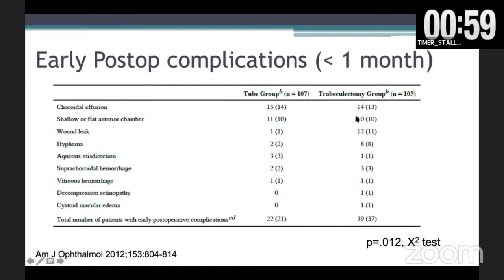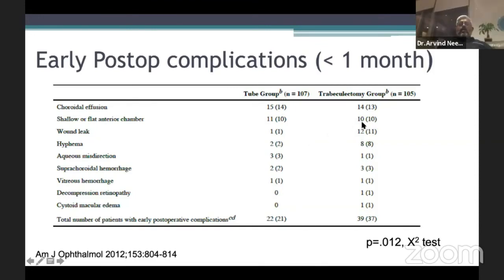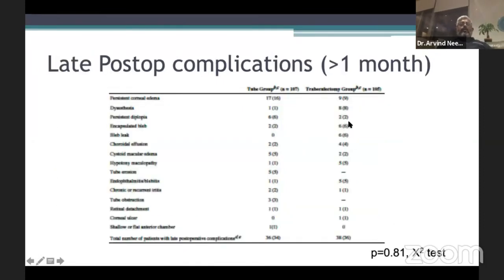Early postoperative complications, less than 1 month, were much higher in the trabeculectomy group, given there were more choroidals and shallow anterior chambers. There were some wound leaks also included, but again, slightly statistically significant at that point. In terms of late postoperative complications, pretty similar between the 2 groups, but I'd like to point out a few. One is diplopia in the tube group. Second is tube erosions in the tube group, and that's what you've got to really watch out for. Whereas in the trabeculectomy group, it's mostly choroidal effusions and bleb leaks that trouble you in the long run.